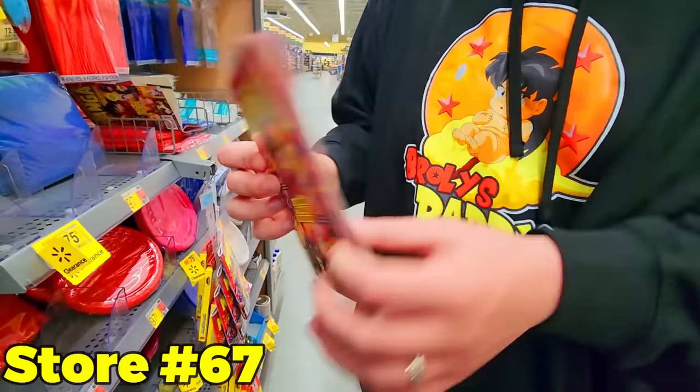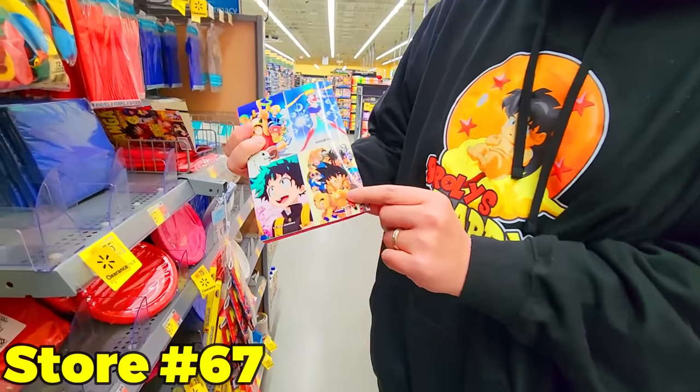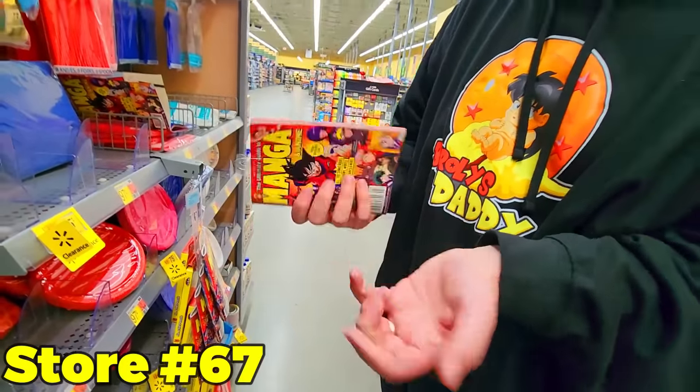Why does this look like a 90s TV guide thing? Doesn't it? Yeah. But I mean, that is Dragon Ball. That is Goku, so we don't have it. So technically, we have to get it by our rules.